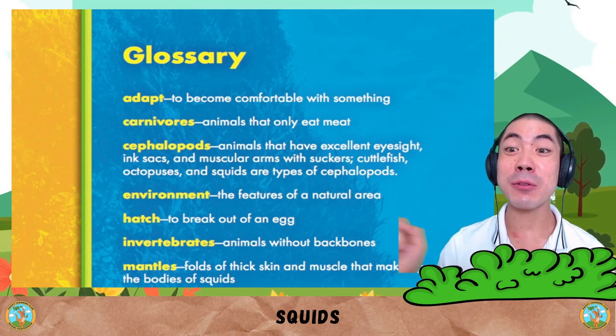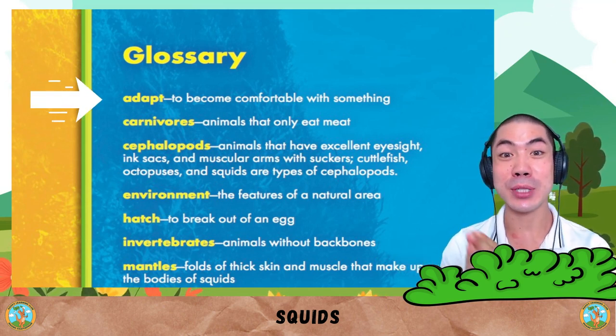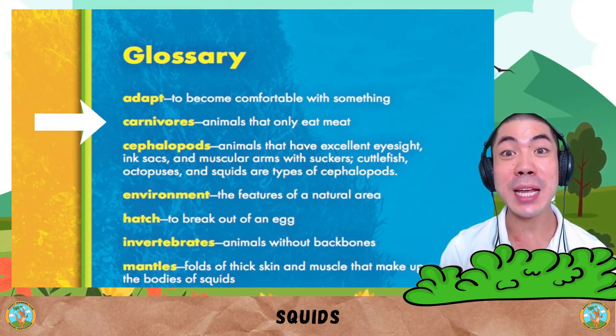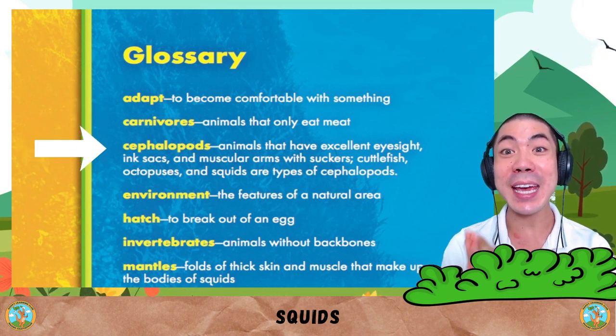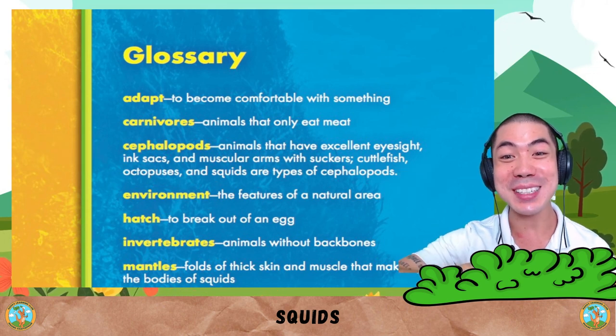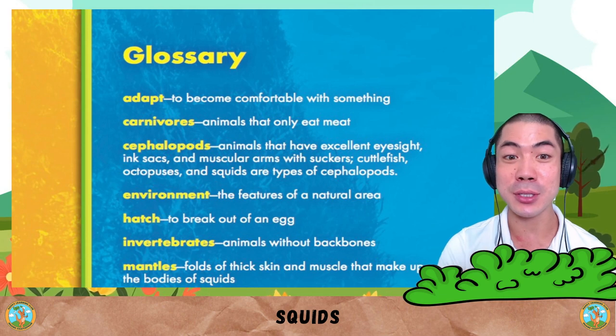Now let's go through some of the words we learned in this book. The first one is adapt, which is to become comfortable with something. Carnivores are animals that only eat meat. Cephalopods are animals that have excellent eyesight, ink sacs and muscular arms with suckers. Cuttlefish, octopus, and squids are types of cephalopods.